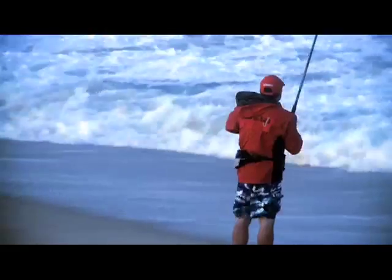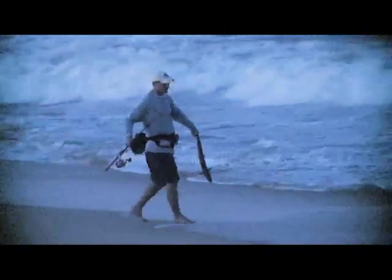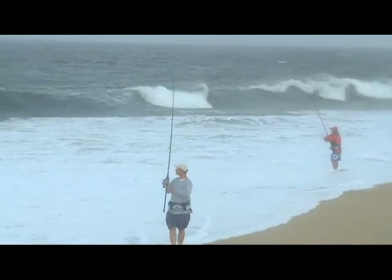Day three. Maybe third time is a charm, but the wind will not let up. We can't get away from the wind. I hate the wind. The third morning together was just brutal. There was a horrible wind, hard to cast. There was some bait, but my cameraman's hat got blown off, and it went two miles down the beach. He couldn't even go after it. It was blowing so hard.